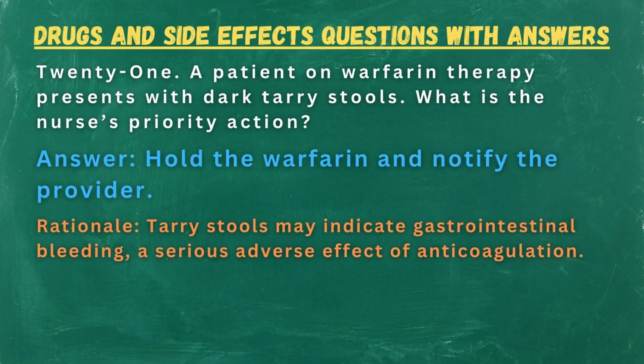21. A patient on warfarin therapy presents with dark tarry stools. What is the nurse's priority action? Answer: hold the warfarin and notify the provider. Rationale: tarry stools may indicate gastrointestinal bleeding, a serious adverse effect of anticoagulation.